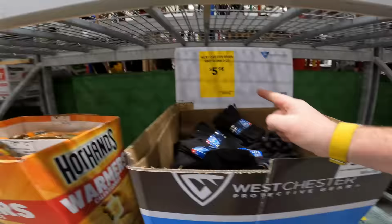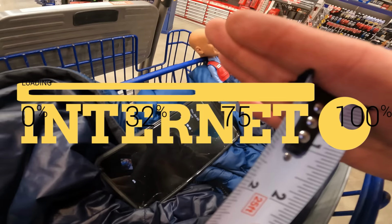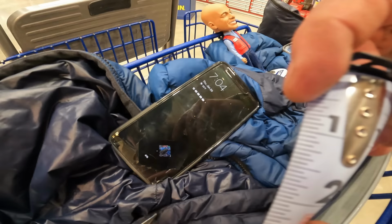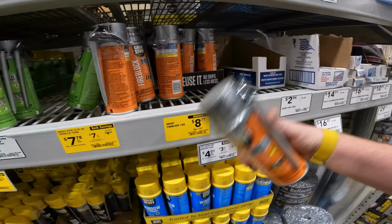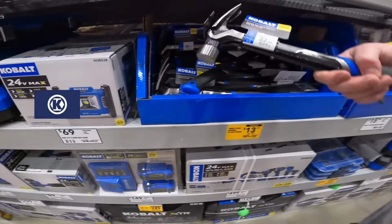$5.98 for your Westchester gloves. Anybody that watched the tape measure thing, so I get this has to move, right? Because if you're measuring inside or outside, it adjusts accordingly. The problem is the part that's permanently attached is what is usually loose when you find a lot of these. This, I know, has to move, but what happens is this starts moving as soon as you open it for the first time. Smart fiber lock, reusable grade stuff, $8.77 right now. $18.77, Kobalt hammer with set screw and bar.